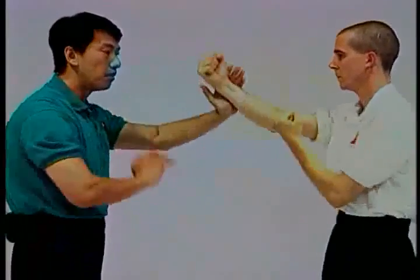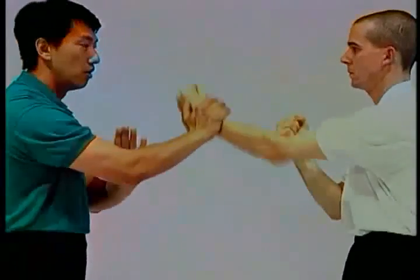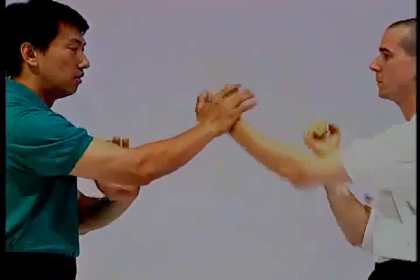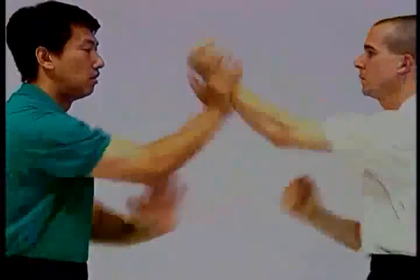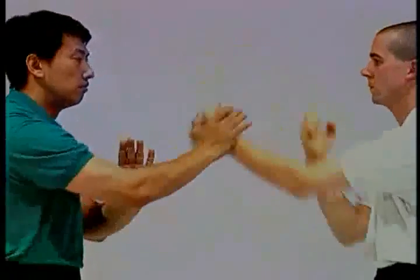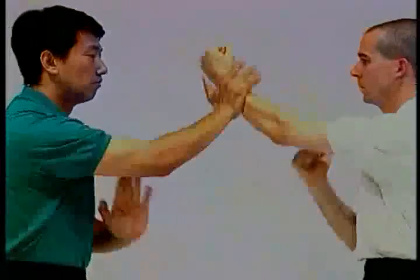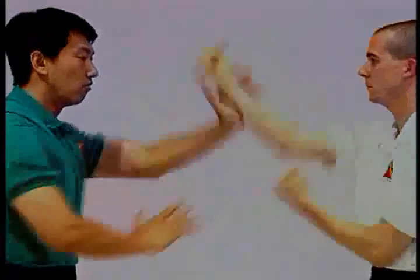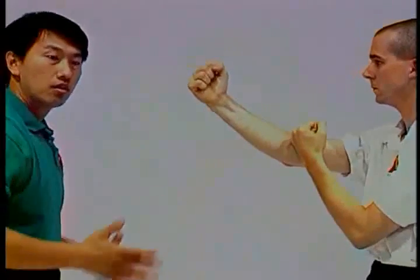You can further put other techniques into this sequence. Tan, Pa, Tan Da. Pat, Tan Da, Pat Da. Okay? As you can see, this develops both hands to train in the center line.